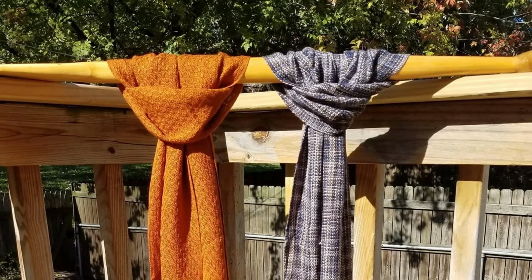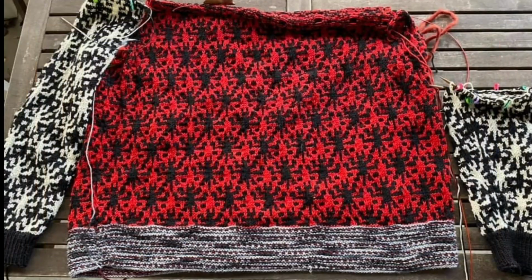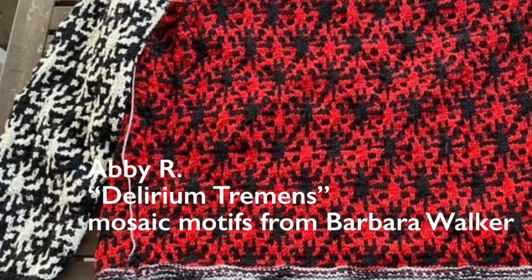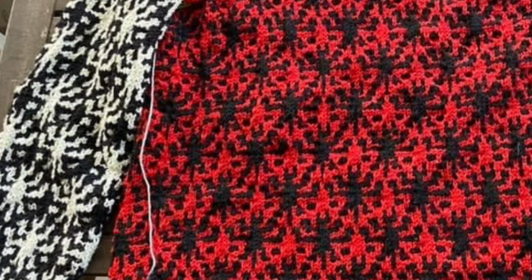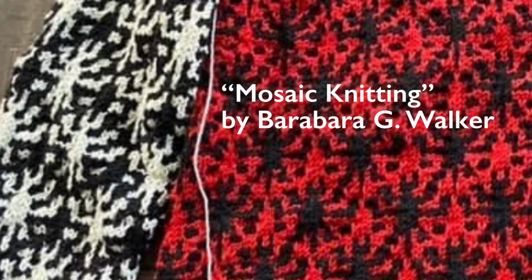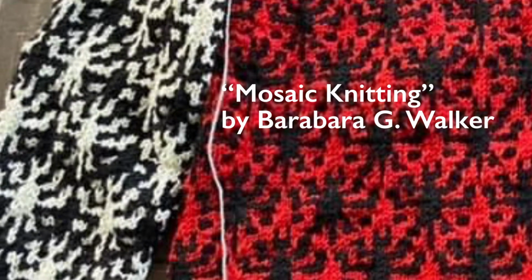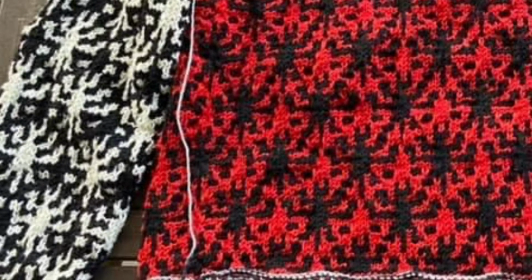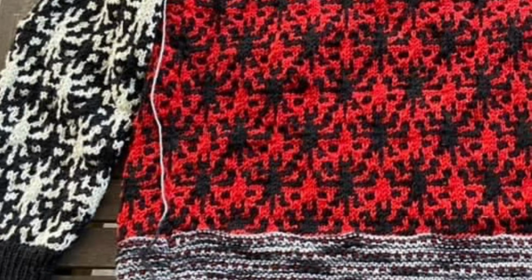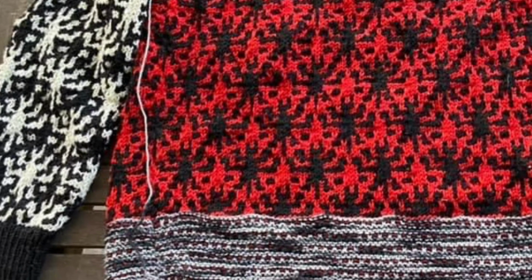Next we have, speaking of artists, we have our friend Abby R. Abby too lives in Hamden near the shop, and Abby likes to work with lots of colors. She is a big colorwork fan, and this sweater here is an in-progress photo of a pullover that she's making for her husband, and Abby's been using a mosaic stitch pattern from one of Barbara Walker's stitch treasuries. Barbara Walker, if you don't know, is one of our grandmothers of knitting, shall we say, and she's produced quite a number of knitting stitch treasuries, which are collections of different knitted stitches using various techniques.